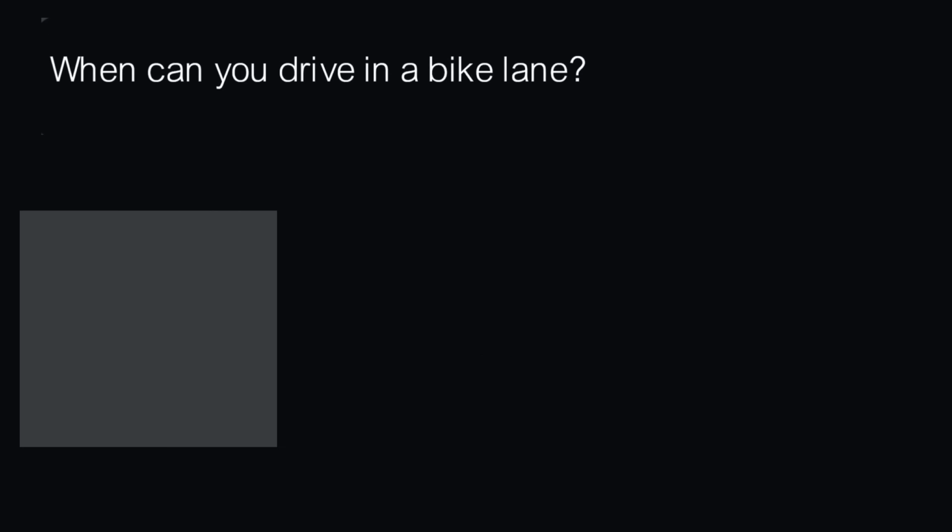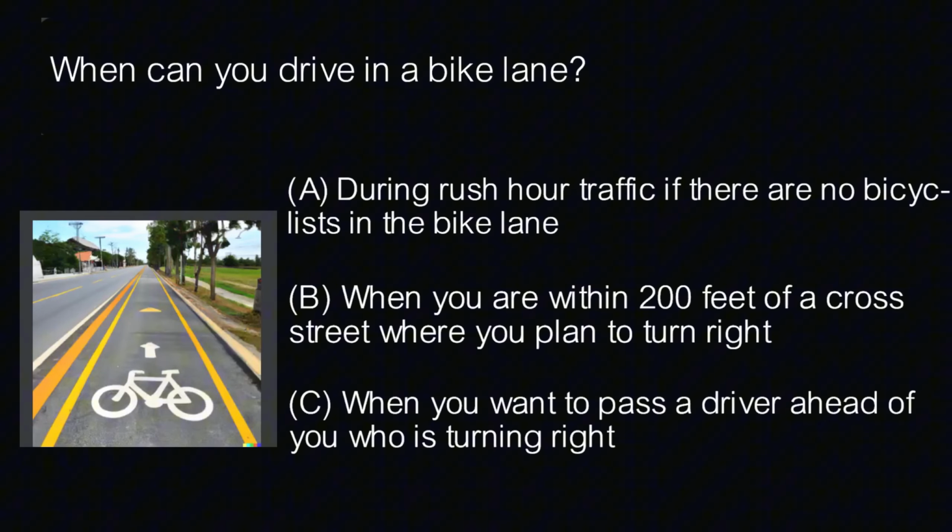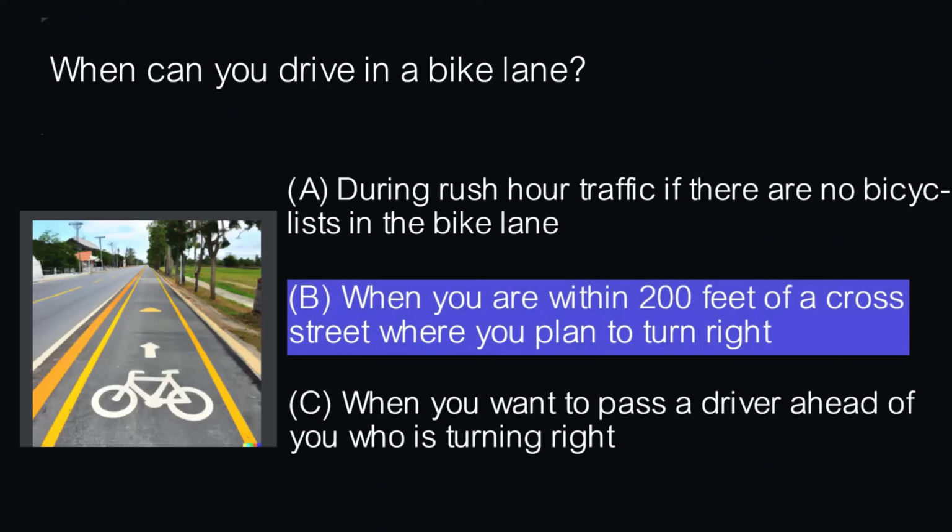When can you drive in a bike lane? A. During rush hour traffic if there are no bicyclists in the bike lane. B. When you are within 200 feet of a cross street where you plan to turn right. C. When you want to pass a driver ahead of you who is turning right. Answer B. When you are within 200 feet of a cross street where you plan to turn right.